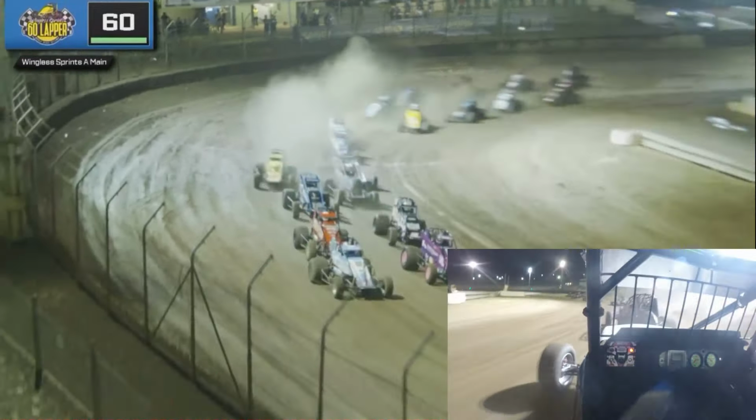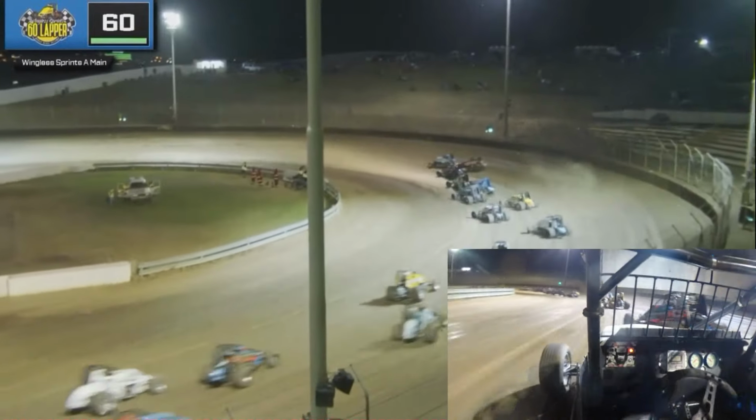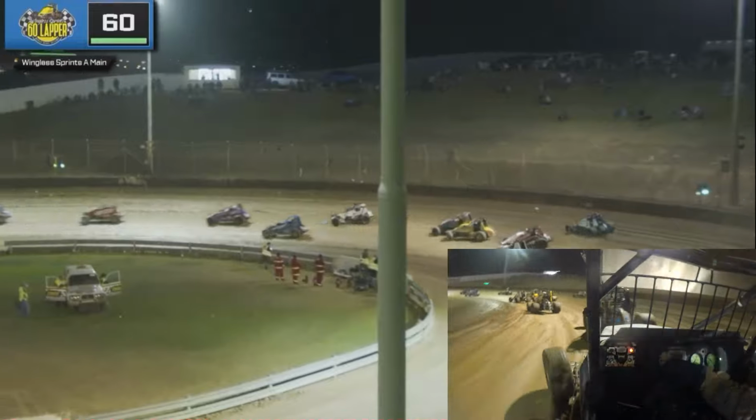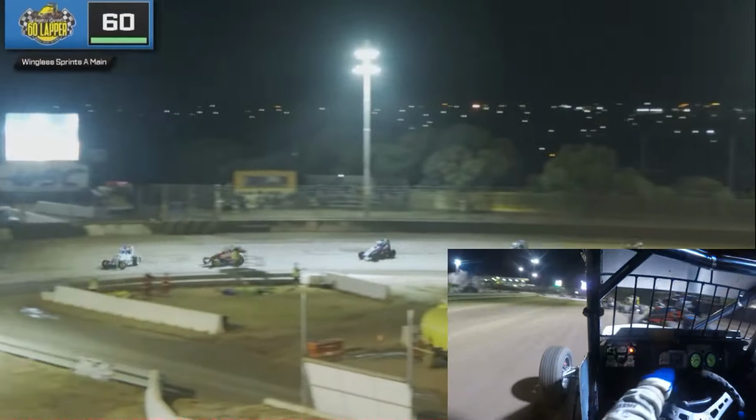60 on the counter as we go green. Further away nicely, Fox on the inside, looking Vaughan. Oh, coming together. Nucky was one of the cars that got tangled up. We remain green.